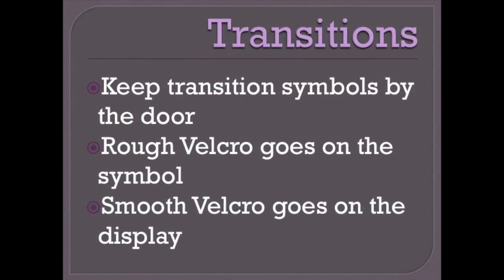Remember, to support transitions, keep your symbols by the door for easy access. And remember, the rough Velcro goes on the symbol side, the smooth Velcro goes on the display to hold it in place.